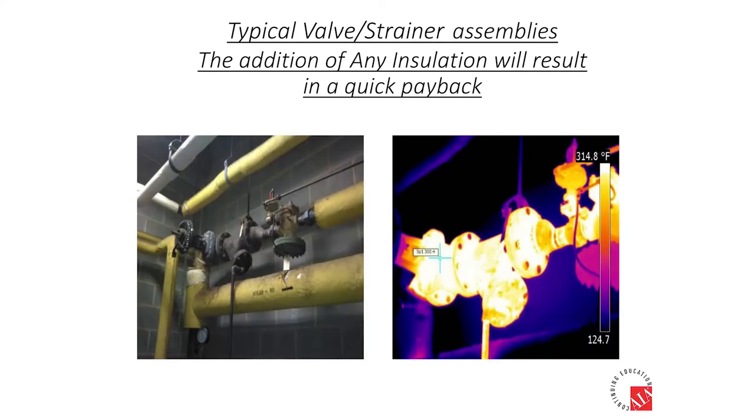And that's really what I'm trying to find when I go into a mechanical room or an attic space or a steam tunnel or something like that. Most of the time, people are aware of big valves and strainers and things like that. You see this one here, but up high in the ceiling, this pressure reducing valve. And those have pretty quick paybacks too, when you insulate these things.